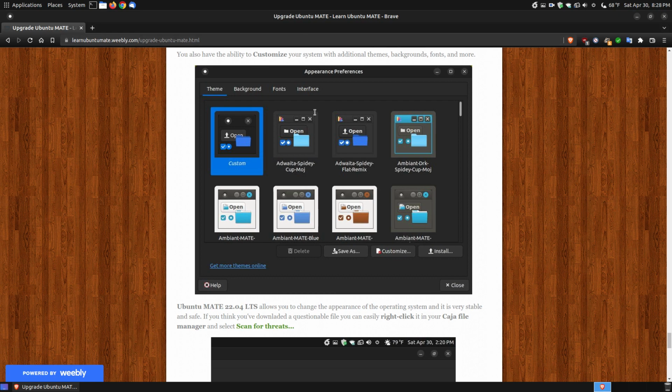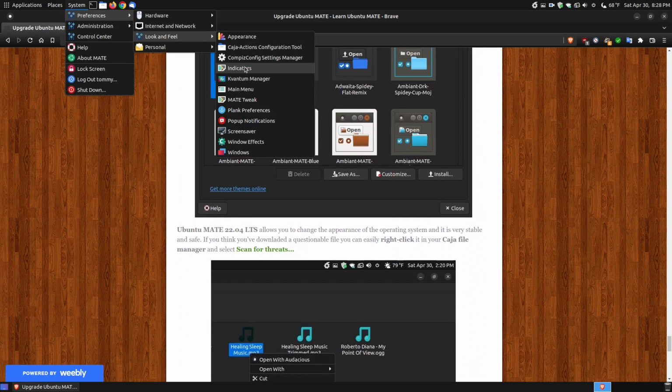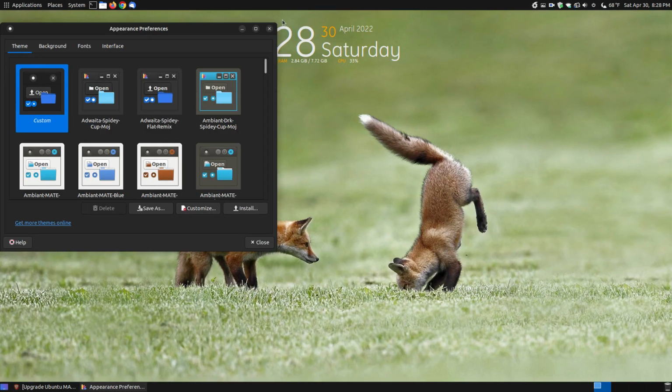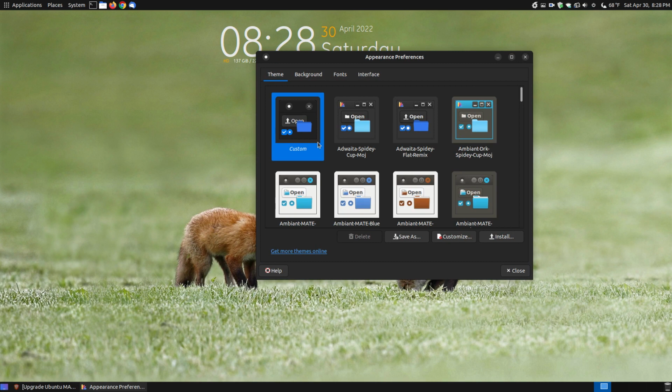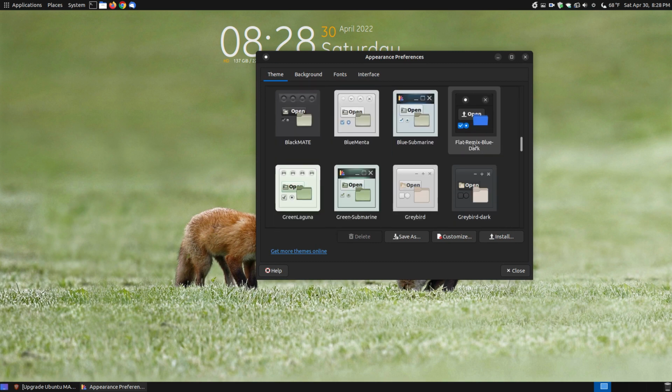As you can see here, when I run NeoFetch, it tells you what theme I have installed, and it's basically a customized theme. I used the Flat Remix icons with different types of other settings, and if you want me to, I'll open it up, go to preferences, look and feel. I will go to my appearance. Let me minimize this, and as you can see here for the custom, if you scroll down, this will be the one that I set. I got the Flat Remix blue, dark blue.